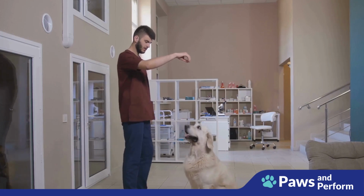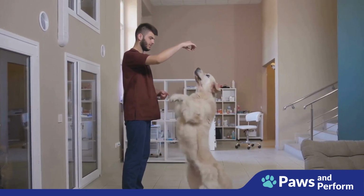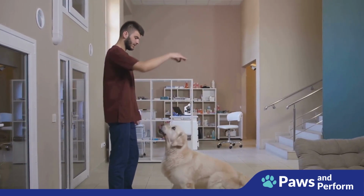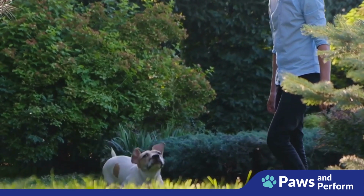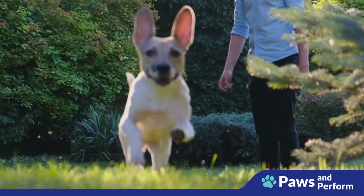As your dog starts to understand the command, gradually increase the waiting time before rewarding them. Start with a few seconds, then move on to half a minute, and so on. This will teach your dog to wait for longer periods. Bear in mind that every dog is different. Some may pick up the command quickly, while others may take a bit more time in practice.